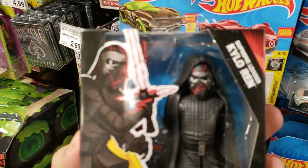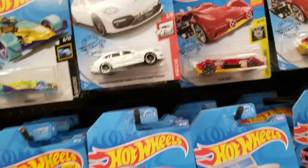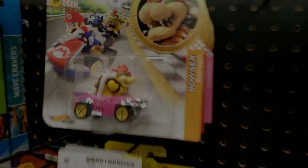Next to C-3PO, we have Kylo Ren, obviously from The Rise of Skywalker, and I obviously don't care because I'd rather look at these Hot Wheels. So we're gonna leave the store. Ooh, Mario Kart!